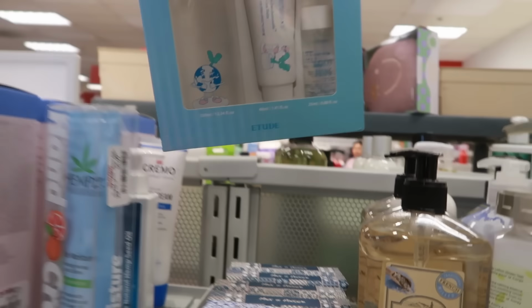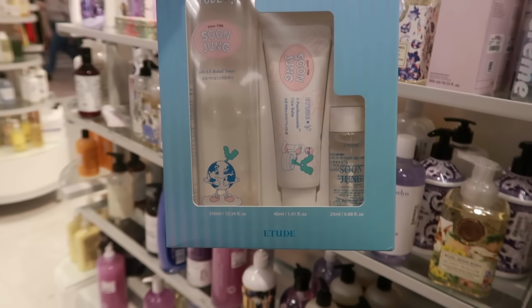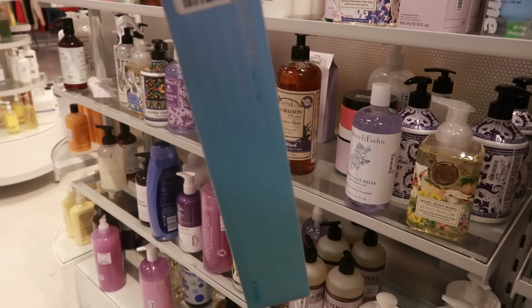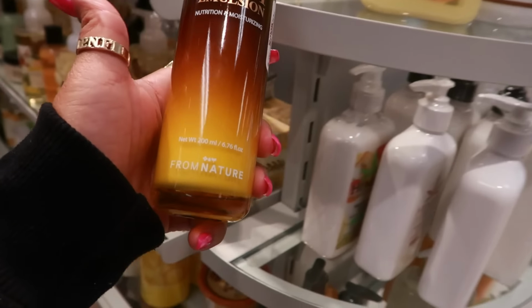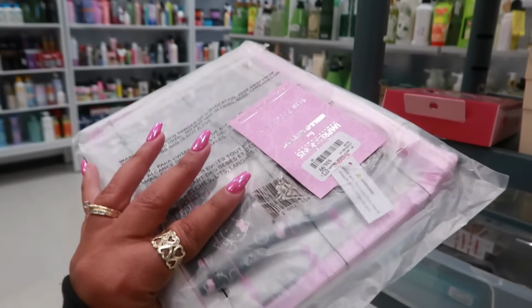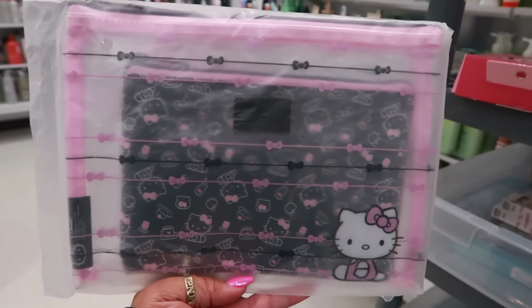Soon Jung Relief Toner, Sika Balm, and something else. I don't know what the small bottle is. The packaging is cute. That's $17. Oh, look at that, for $6. It's in a glass bottle too. What is this? Oh, you get two, it's in a plastic bag, $17. Two little Hello Kitty bags in there.